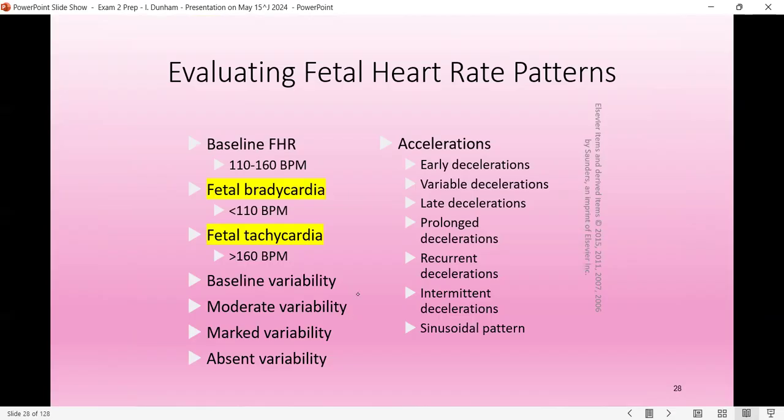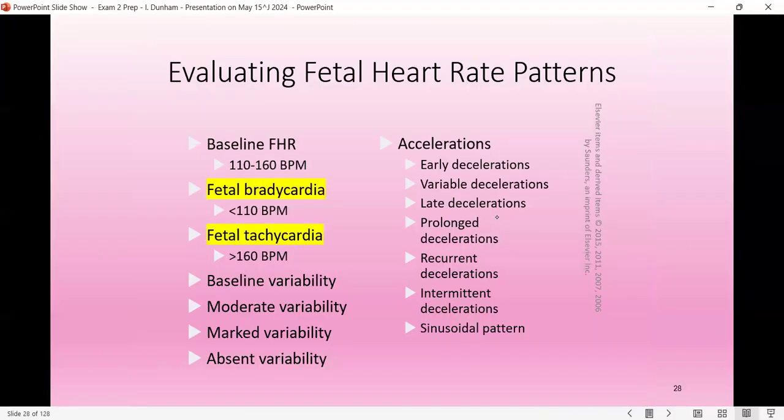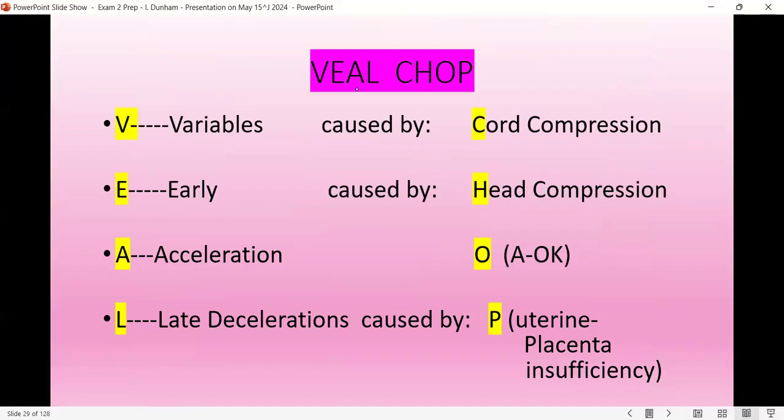Now, marked variability is when you have these squiggly lines and they're going, let me draw it here. They're up and down like this. They're greater than 25 beats. That's marked variability. Now you see marked variability when you have a patient come in and maybe she just had taken some cocaine or smoking. The baby is reacting to that. All right. So a good test question would be about normal fetal heart rate, because that's what we want in the LPN role, and we want you to be able to recognize the normal fetal heart rate and maybe bradycardia and tachycardia. Now here's our VEAL CHOP, okay?